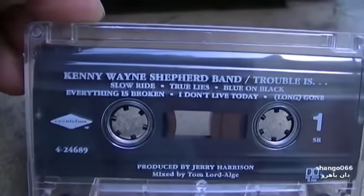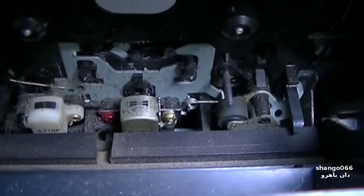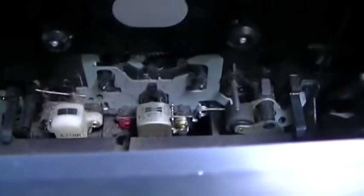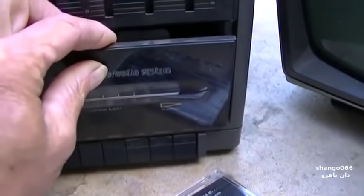This appears to be, there we go. Okay, what do we have here? Kenny Wayne Shepherd. That sounds like it would probably be copyright material. I notice it's kind of lopsided there, and it isn't quite right. Something's broken. But hey, let's try it out.